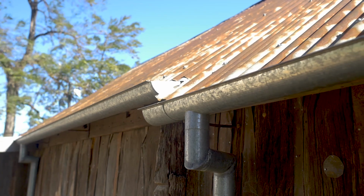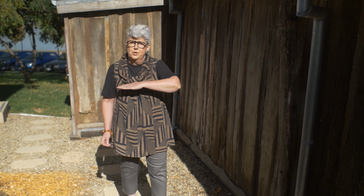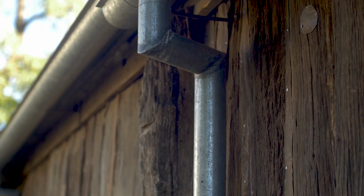Just under the guttering here on the roofline, we can see some gaps where the timbers would have come out to create the skillion roof that we know was here. This post was the edge of that building, and at times it was used as a laundry, a bathhouse and a garage.